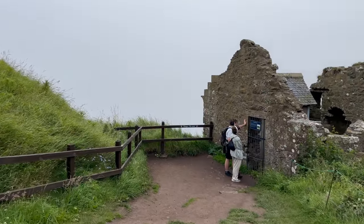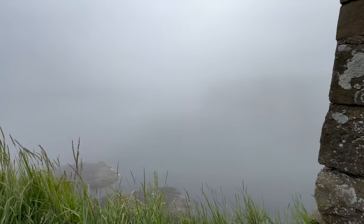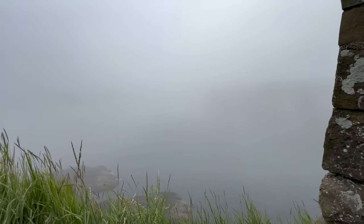Guards were posted in this building to watch the seaward approach to the castle. They wouldn't be able to see much if it was like today though.